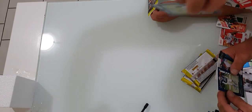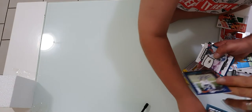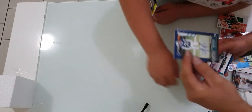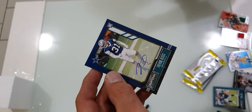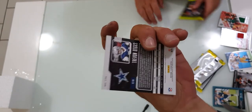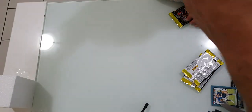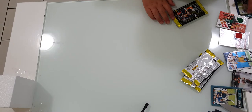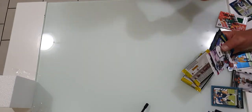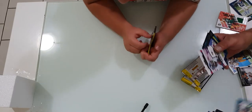Oh! Who's that? Trevon Diggs. Cowboys. Trevon Diggs. I thought that was Stefon Diggs when we got it. Yeah. Trevon Diggs. Is he any good? Some of these players I really haven't heard of. It's not even numbered. Is it numbered? It's not numbered. I don't know who he is. Well, tell us if he's good or not.